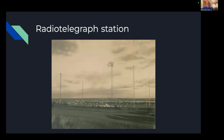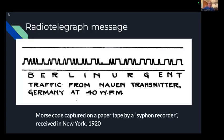One of the things you could do, though, was to send a radio telegraph. This is a very large station here. I forget exactly where it is. It's in the U.S., I believe, somewhere, and it is operated by a company like Marconi or the Federal. I think it was the Federal Radio and Telegraph Corporation. But these are big businesses that operated these stations, and they were there to send signals across the oceans.